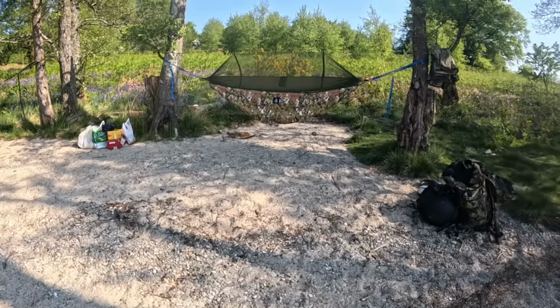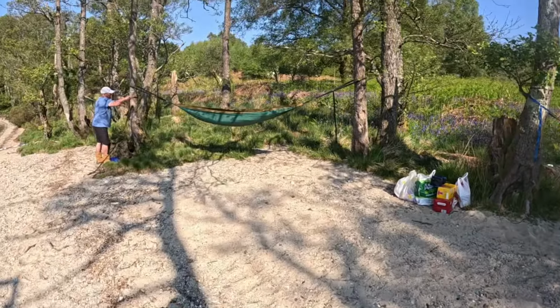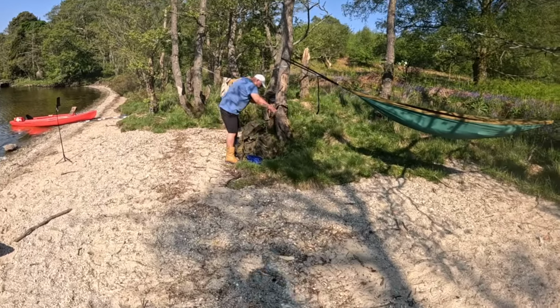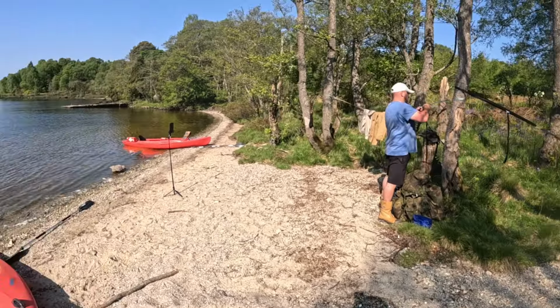There we go. Bit easier to set up camp today because I just stuffed everything in my bag. There's my setup. Ben's just got his hammock there and he's making, well, it looks like he's got a washing line. And then he's hanging his bag up.